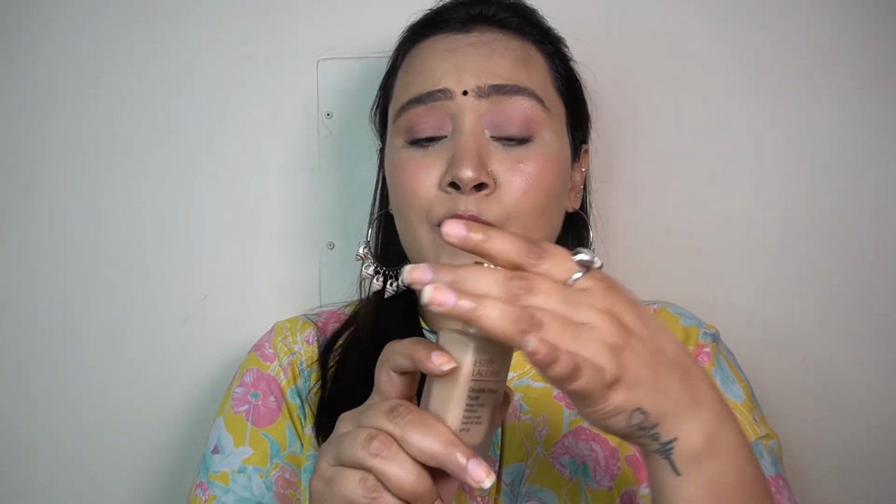This one does not come with the pump to it, unfortunately, which is a drawback for me, but still the formula on this foundation is so good that you can easily look past it. This is a foundation that is meant for normal to dry skin types, and it will give you a finish like no other. It is not super dewy on the face or super matte. It will give you a soft matte finish, and the formula and the longevity on this foundation is just beautiful.